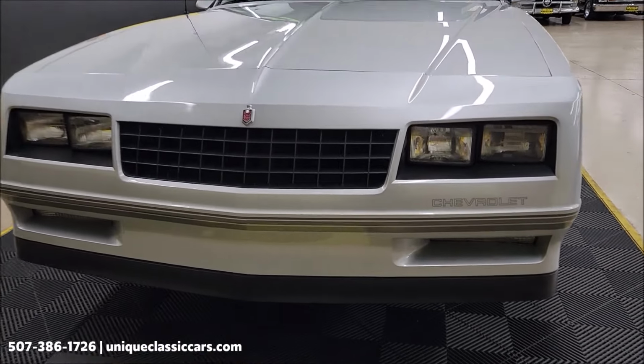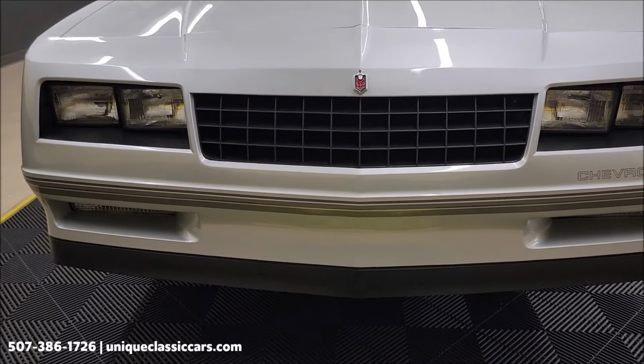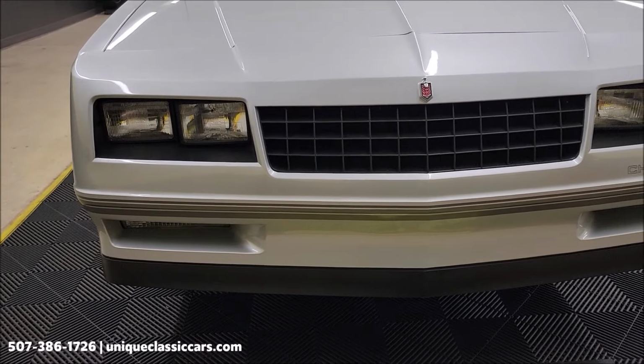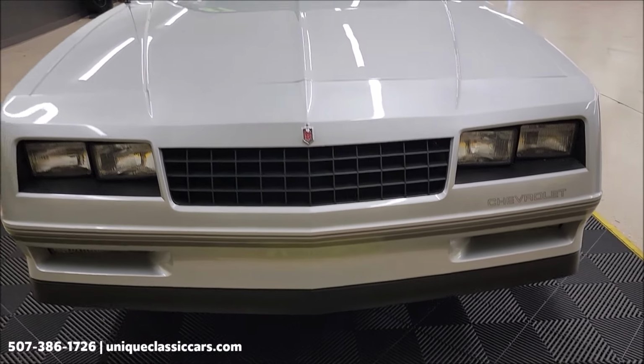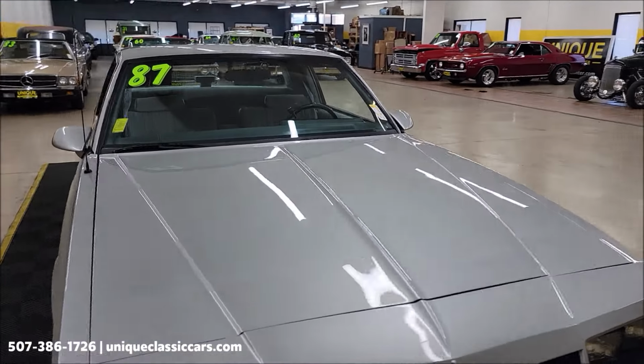Let's take a look at this front fascia. And what do you know? No license plate up front has been added. So nice clean front bumper, fascia, grille. Silver metallic paint shows well on this one.